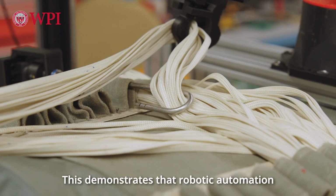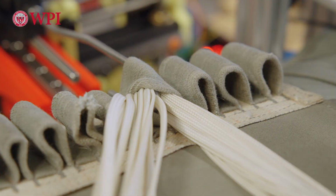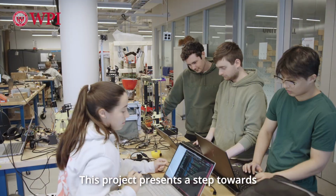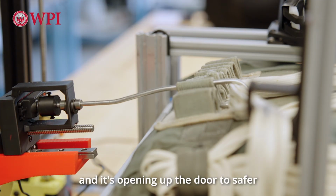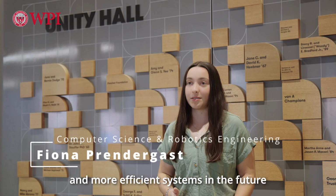This demonstrates that robotic automation in this field is feasible. This project represents a step towards automating complex textile manipulation, and it's opening up the door to safer and more efficient systems in the future.